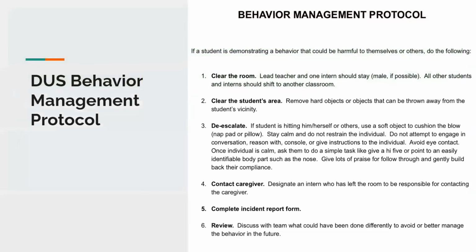For you all, I know you have your own behavior management protocol. Most important thing, if a behavior is escalated to the point of that student's safety or other students' safety or even your own safety, it's important to try and clear the room. I believe you guys have a lead teacher, so the lead teacher and one intern should stay, and they will be dealing with the behavior. A lot of times it's helpful to call a leader. So you might say, I'll take charge of this one. And that way there's not 2 of you trying to deal with the behavior at the same time.